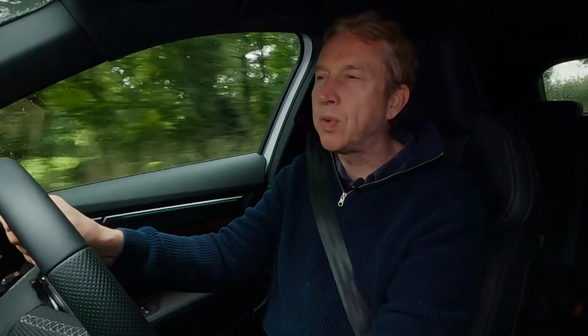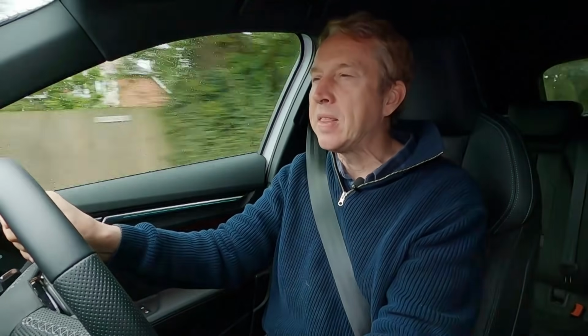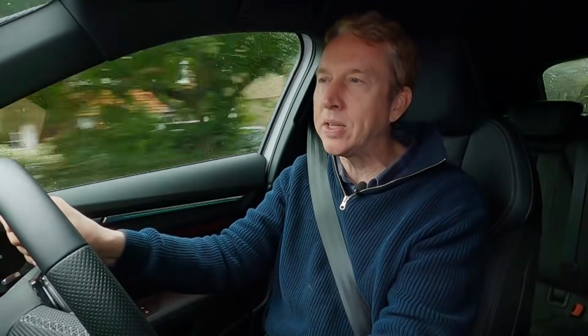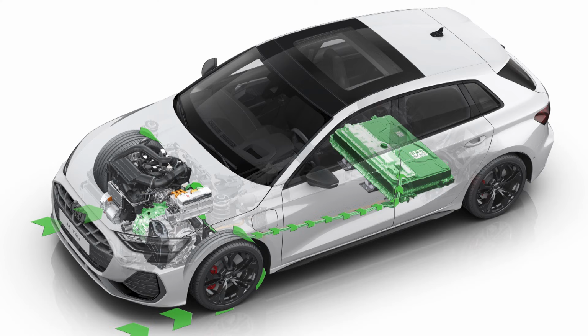For a properly electrified A3 though, you've still to look to one that you can plug in. That doesn't mean the availability of an A3 EV. That'll have to wait until the next generation model. Instead, Ingolstadt has borrowed the rival Golf GTE's much improved PHEV setup for its 45 TFSI E plug-in hybrid model, which now offers an EV range of over 60 miles.